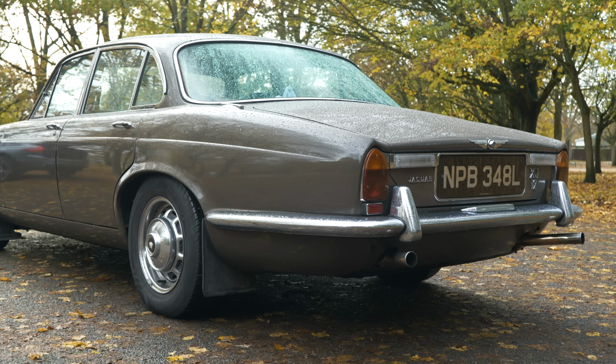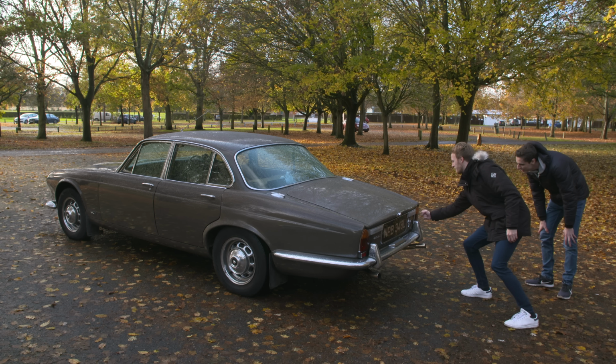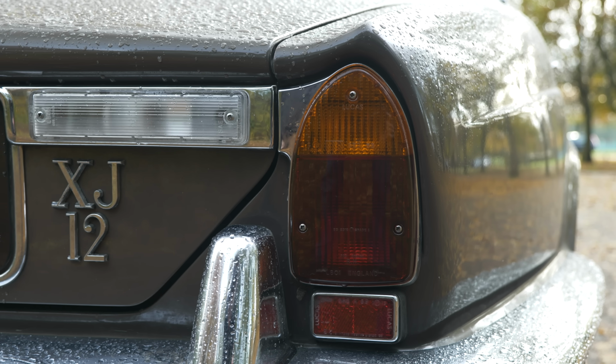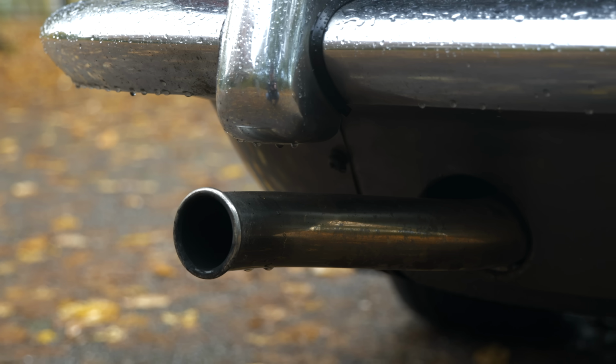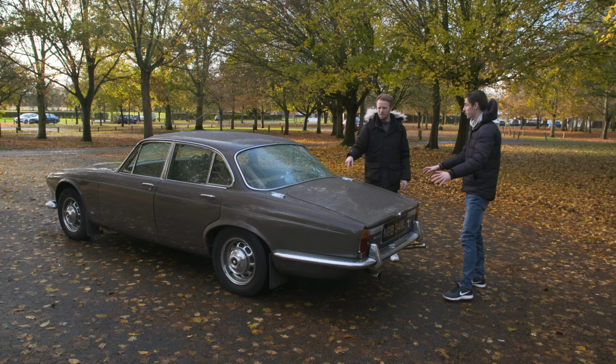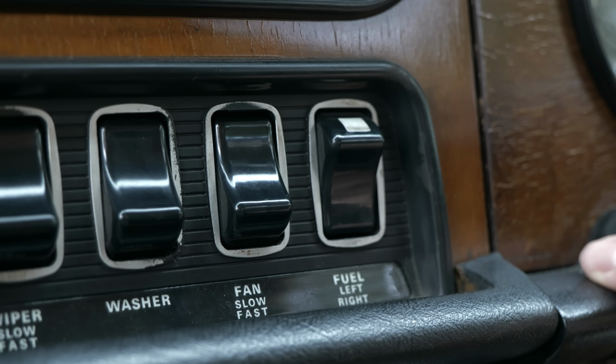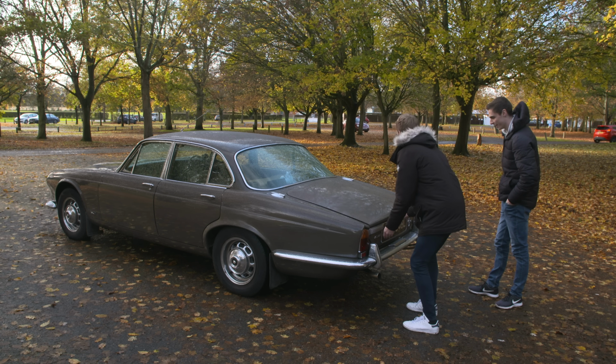The rear, not my favourite angle. It kind of tapers in. These are like irons. I like the exhausts. Yeah, nice they stick out quite a lot. Notice the dual fuel tanks. So there's actually 2 fuel tanks? One on each side, and there's a little switch in the front. You switch between each tank. Loads of boot space. Yeah.